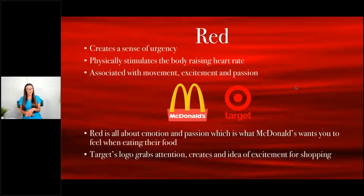Starting with red actually helps to create a sense of urgency in us. It can physically stimulate the body and increase the heart rate. If you see a red stoplight or a stop sign, you have to either maybe not slam on your brakes, but slow down and come to a stop. So it raises your heart rate a little bit, and it can be associated with movement, excitement, or passion. It can be roses. It can be the color red on Blonde Obsession. You never really know. Some examples of this are McDonald's and Target.